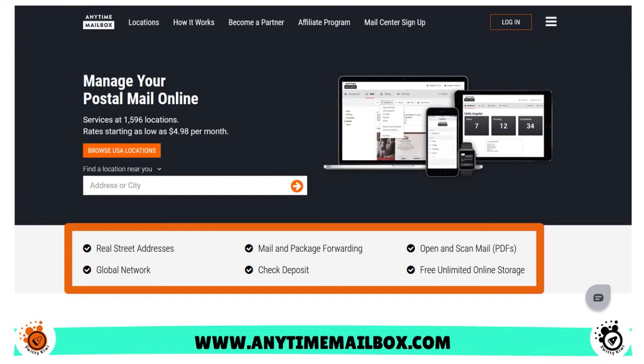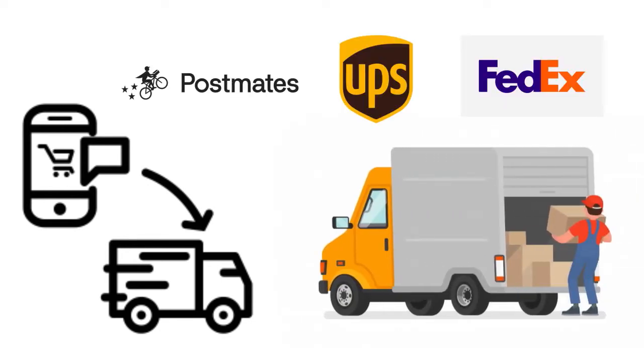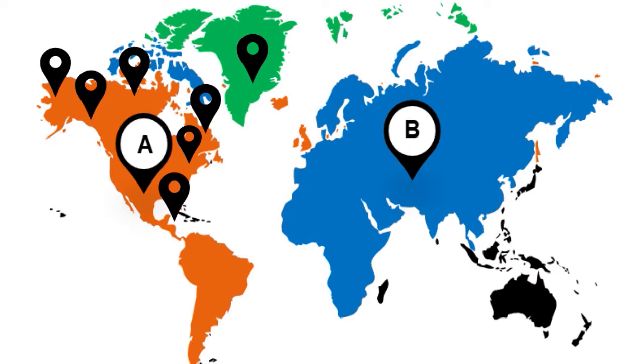They do mail scanning, mail recycling, mail shredding, and mail forwarding. And what we love with Anytime Mailbox, and that's the big innovation here, is that they can also accept packages from all delivery companies. I'm speaking about FedEx, UPS, USPS, DHL. And they take the security of your mail and data very seriously. So we really love that. And the cool thing is that Anytime Mailbox is continually adding locations.